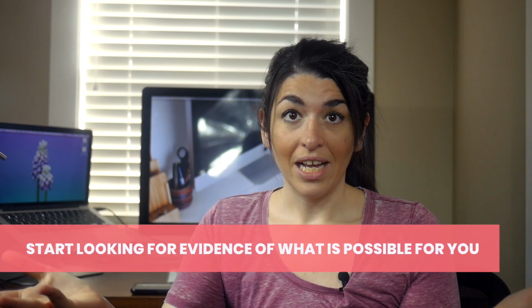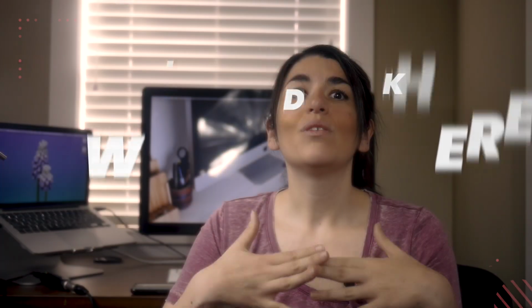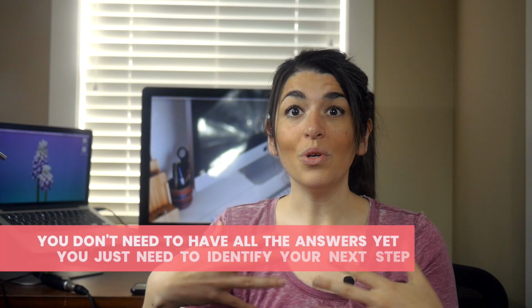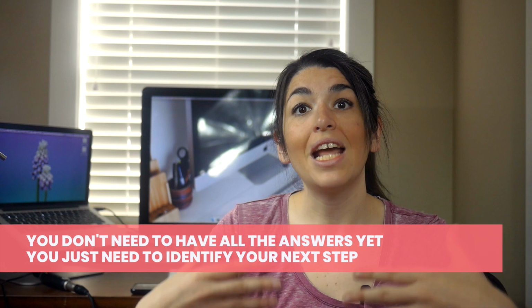So sticking to that car analogy, you're going to need to plot your course and put some thought behind how you're going to get where you're going. So step number 3, it's okay that you don't know exactly how or have all the answers yet. A lot of people will say, well, I don't know how to do it. Now, you're not going to know all the steps because you haven't done it yet. That's completely normal. Your brain will tell you that you don't know, so you'll find yourself saying, but I don't know how to do that. And that's okay. You just need to identify your next step.